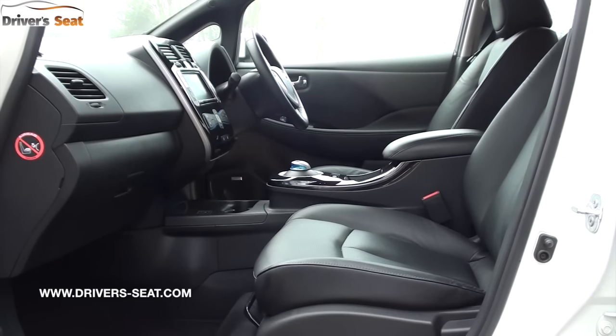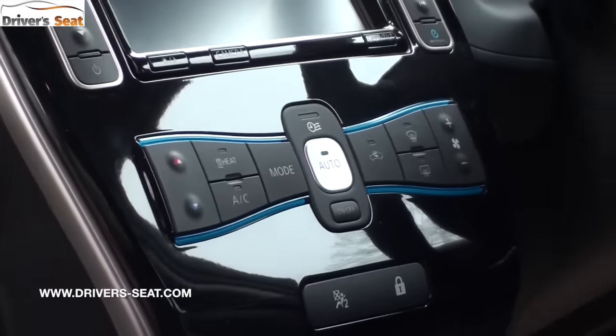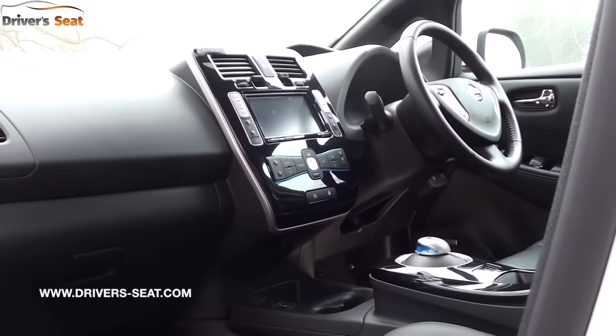The seats are very comfortable. I've got a nice soft makeup for the seats, but they're actually quite supportive around the midriff as well. There's plenty of headroom. I've got loads of adjustment, a pump lever for the seat height, and a rotary dial for the backrest. And there's lots of storage as well. So in the door I can fit a bottle. In the central cubby under the armrest there's lots of space as well, and in front of the gear lever a couple more cup holders and a storage tray for your mobile phone or whatnot.